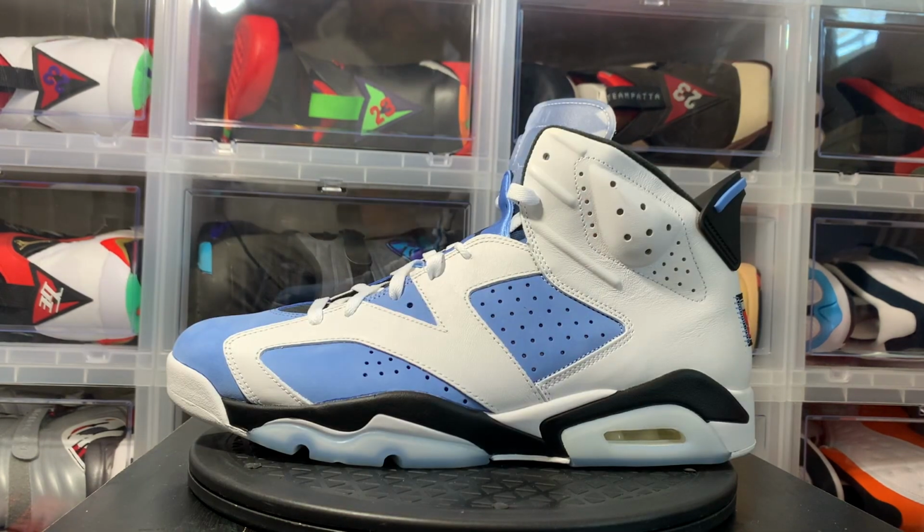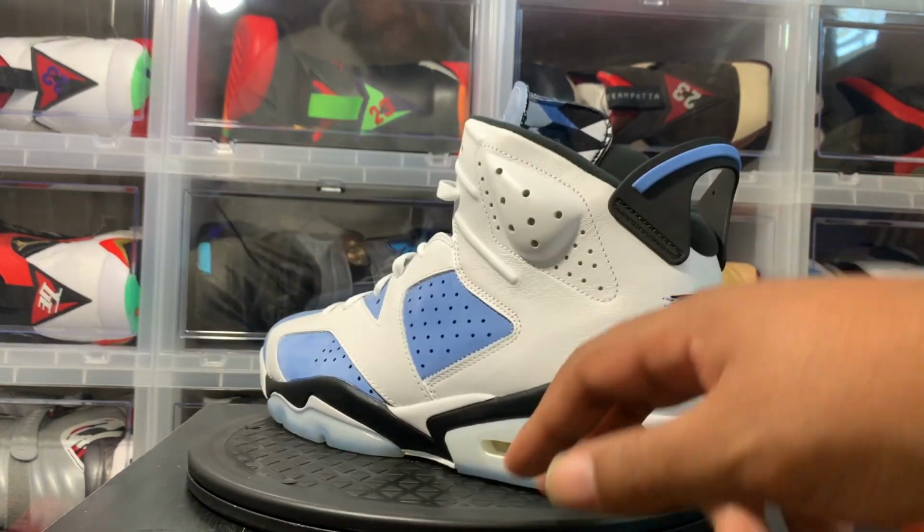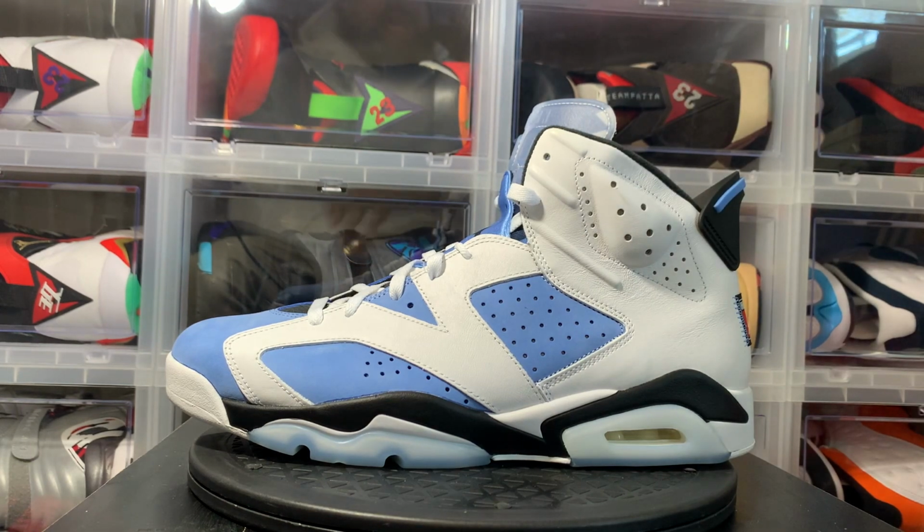At number 4, we have the UNC Jordan 6. I don't really know what more I need to say about this. This is one of the best releases of the year. I don't care what nobody say. Tar Heel Nation all day, bro. We ain't never straying from it. You feel me? This shoe is dope.